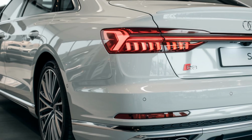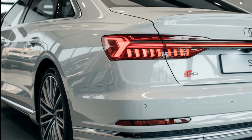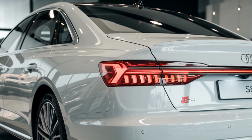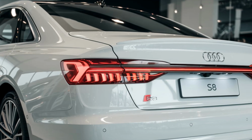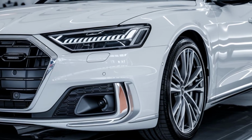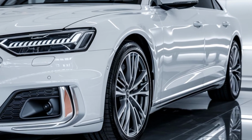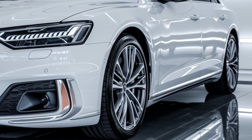But let's not forget that the S8 is more than just a luxury cruiser, it's a serious performance machine. Under the hood, the 2025 Audi S8 packs a 4.0-liter twin-turbocharged V8 engine, producing a whopping 563 horsepower and 590 pound-feet of torque. This engine is paired with an 8-speed automatic transmission and Audi's famous Quattro all-wheel drive system, making sure that all that power is delivered smoothly to the road.